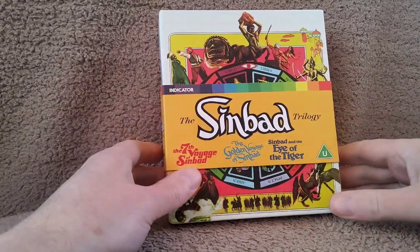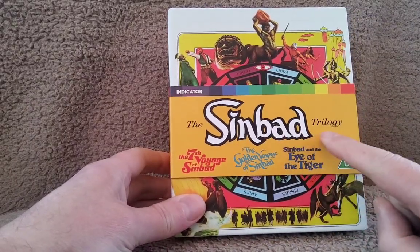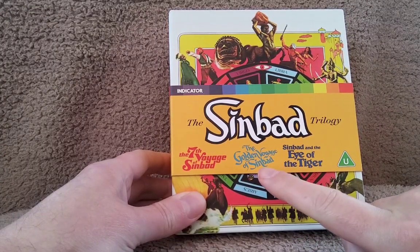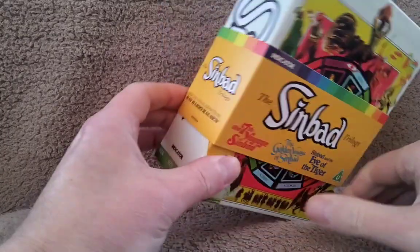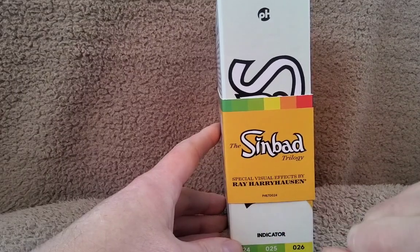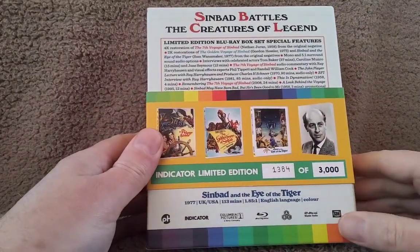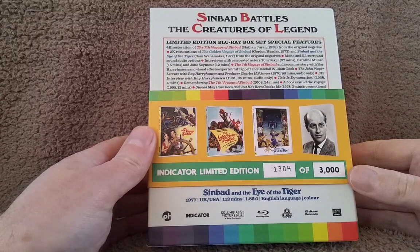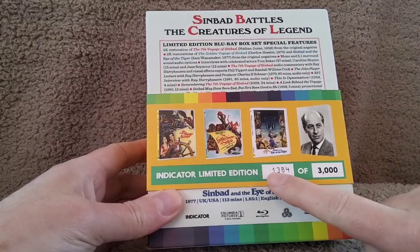Okay, so this is a wonderful limited edition set from Indicator, and it's the Sinbad Trilogy, and it contains The 7th Voyage of Sinbad, The Golden Voyage of Sinbad, and Sinbad and the Eye of the Tiger, all certificate U. So we'll just turn it on the side so you can see the side of it. Special visual effects by Ray Harryhausen, a wonderful stop motion animation that this gentleman gave us in many films throughout the years.